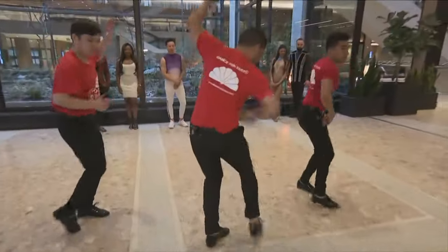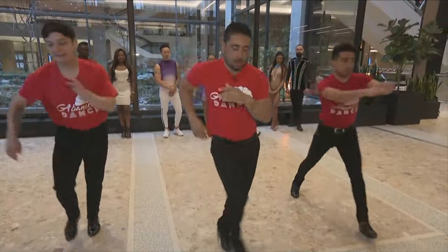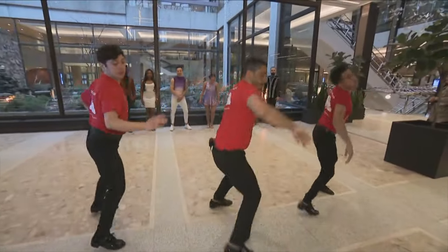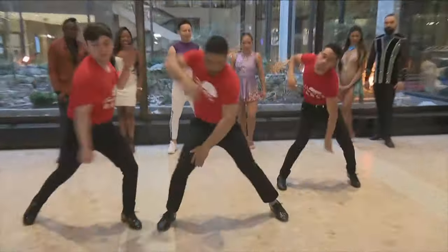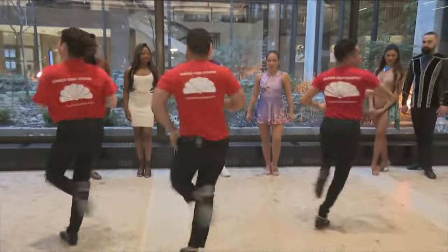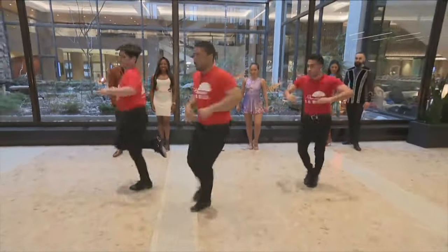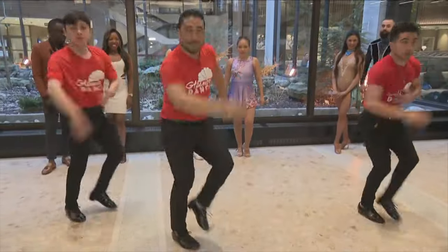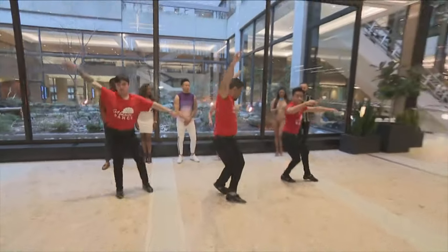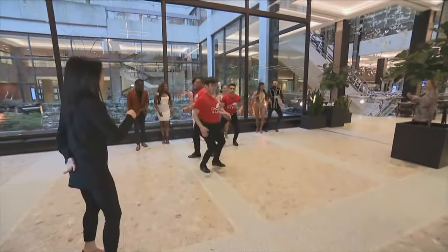Yeah, we are shimmying our way through the day here at the Sheraton Centre. This is just giving you a little sample of the Toronto Salsa Bachata Festival. You've got Abanico Dance here showing off some moves. And I can't think of a better way to wake up than doing a little bit of salsa. I'm going to bring in Jordan here, who's going to talk a little bit more about the Abanico Studio.